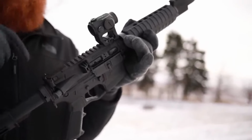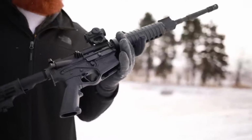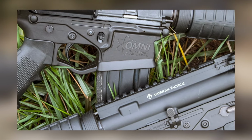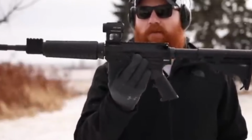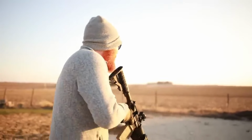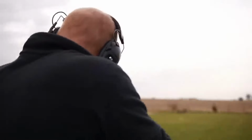Another good option for a budget AR-15 carbine is the American Tactical Imports AR-15 Milsport RIA. This is a mil-spec M4 style AR-15 that comes with a 16-inch M4 profile barrel with a 1:8 twist rate. A flash hider is threaded onto the end of the 5/8 by 32 TPI muzzle. The lower and upper receivers are built out of forged 7075 aircraft-grade aluminum.